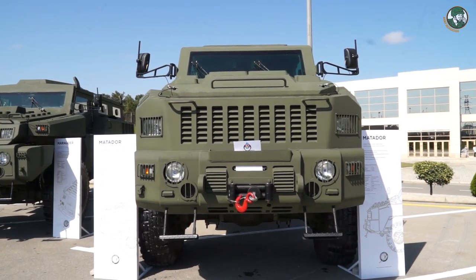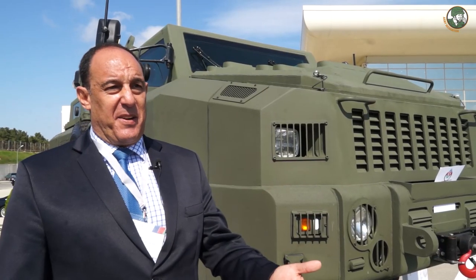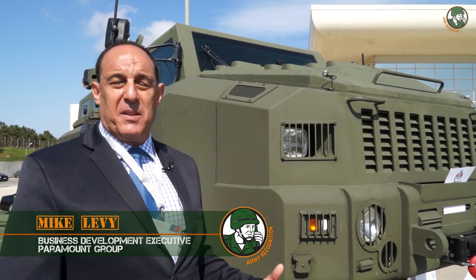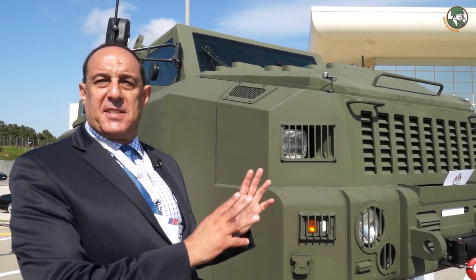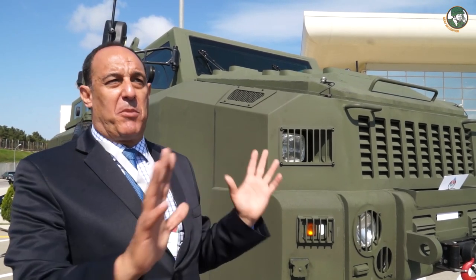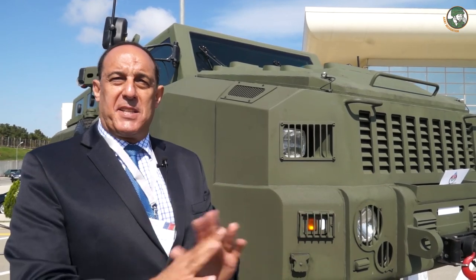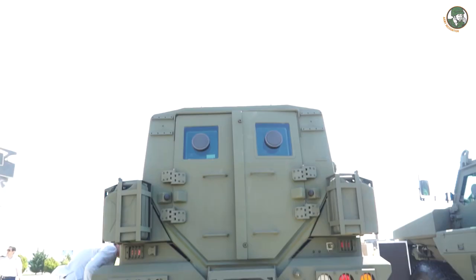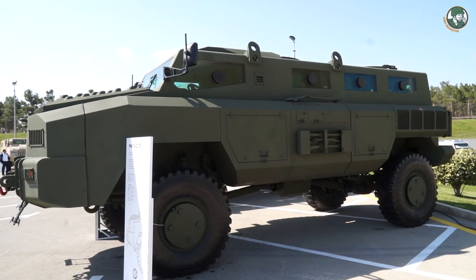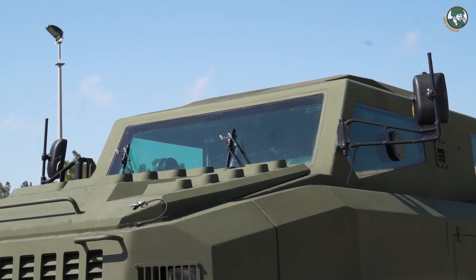This is the Matador, mine protected vehicle to standard level 3. It means 8 kilograms landmine either underneath the hull or underneath the wheel. The speciality of this design is that the entire fuselage is made up of a single welded monocoque. There's no loose panels that can fly off, and the other key feature is that the seats for the occupants are suspended from the roof so that the energy gets deflected sideways and out, it doesn't go through the knees.